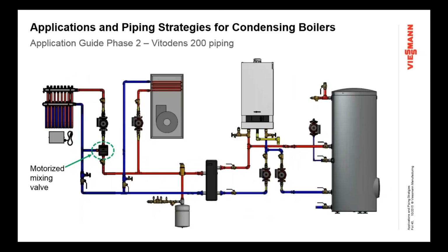I want to show you a couple other piping applications that are coming in phase 2 of the application guide, and that's with a Vitodens 200 boiler. You can see hydraulically here, everything is exactly the same as I've just talked to you about. Domestic water priority with 2 pumps on the primary side of the low loss header. I've got high temperature heating and low temperature heating.